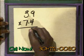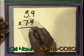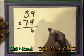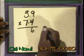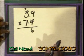You do 9 times 4 equals 36. So what do I do now? You put the 6 underneath the 4. Then put the 3 on top of the 3. Why do we do that? Why do we do that, Tatiana?